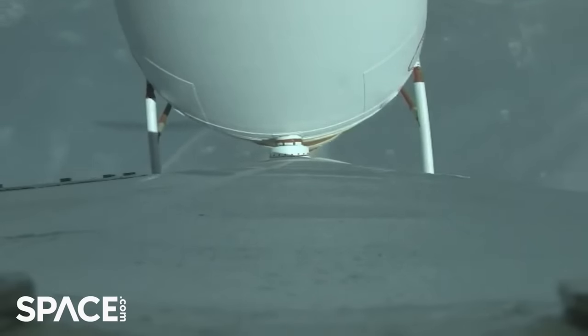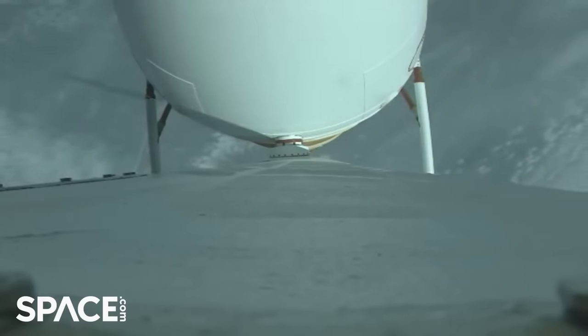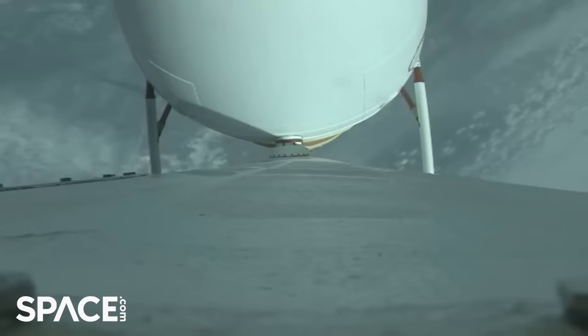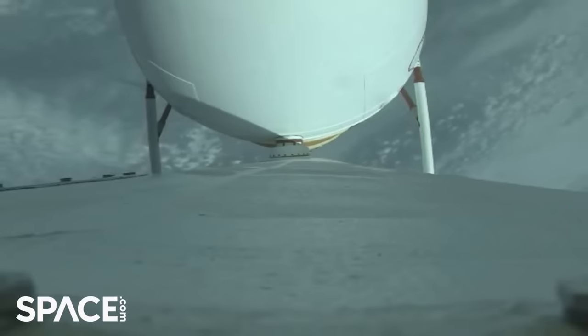And we passed through Mach 1 and Mach 2. Fired the pyro valve, pressurizing the reactor control system on second stage. Pressure's coming up. Everything looks good there.